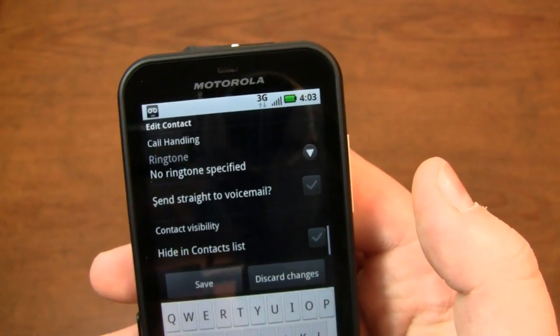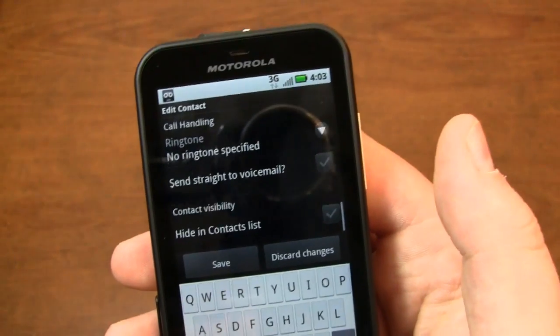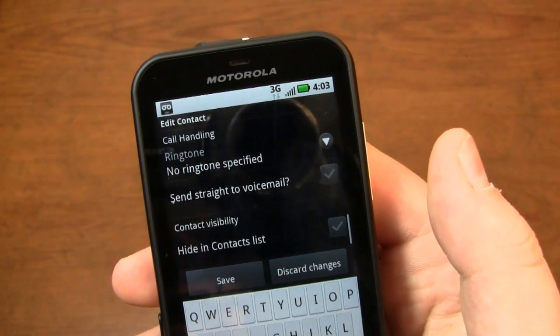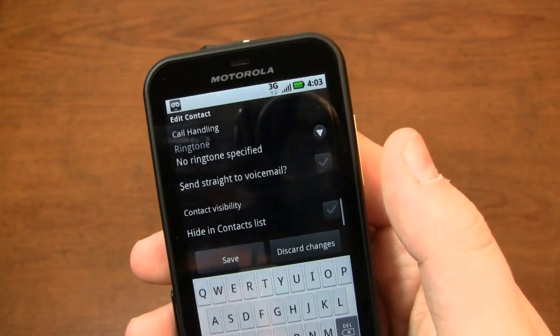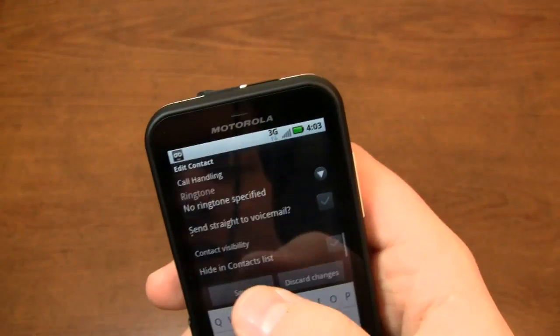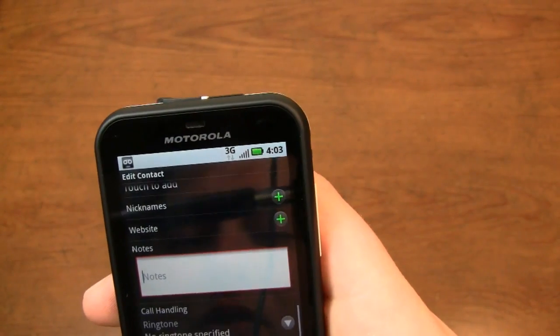Now, if you don't like this person, you put them in as that foolish guy that calls me every third Thursday of the month and tries to sell me ice cream over the phone. You can put his number in and send it straight to voicemail so you don't have to deal with him on every third Thursday, because everybody's busy on the third Thursday of the month. Say that 3 times fast. So that's that. You can do that. That's a nice touch. And then you can hide it in the contacts list if you so desire.